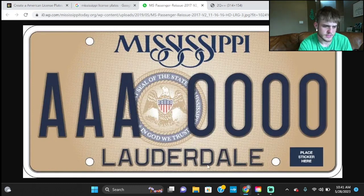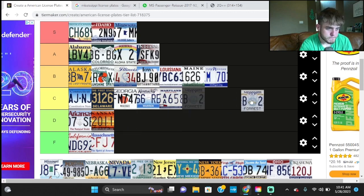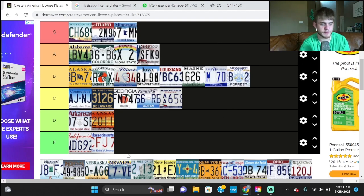Lauderdale. I don't know if it always says Lauderdale, if it shows different cities. I don't even actually know what Lauderdale is. As far as I know, it's a city. Fort Lauderdale is what I think of. I wish I knew what this symbolism was, but I'm just going to go ahead and give it the plus. Is it quite A? I'm going to say no. I'm going to put it in B.